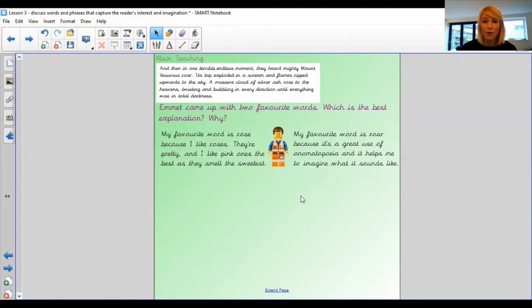So talking about onomatopoeia is a really good explanation because Emmitt's really using his language and English skills there to explain why he likes that word. I like the fact as well that he's put, it helps me to imagine what it sounds like. So he's talked about the sort of images and the sounds he's hearing in his mind as he reads that word, okay? So that one is a much better explanation, isn't it? He's understanding the English skills, the onomatopoeia, and linking that to the word that he's picked, and he's explaining what effect that word has on his mind and his imagination, okay?